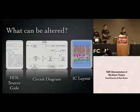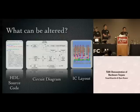So there are 3 levels in hardware that can be changed. Now, I realize the audience here is probably also very familiar with firmware and hacking firmware, so that is not shown here, but that is another way that you can change a hardware design. But from the really low-level hardware perspective, at the chip level, the 3 levels at which you can do this Trojan alteration: you can do it at the HDL source code. People write code that becomes hardware, and you can insert your malicious code in there.